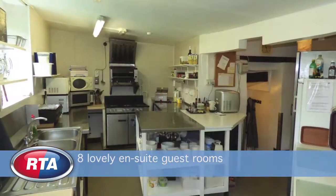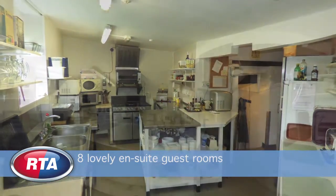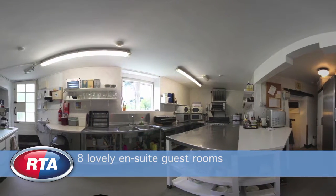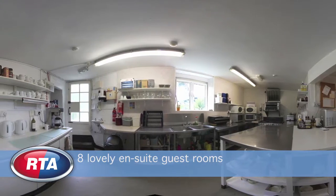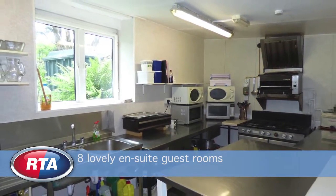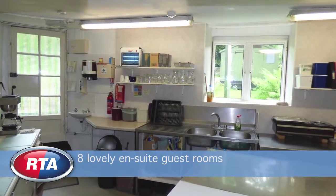The catering kitchen off the restaurant provides a variety of catering equipment, stainless steel surfaces, fridges and freezers, and space and plumbing for a dishwasher. There is also internal access to the cottage and a door to the private garden and outside storage sheds.